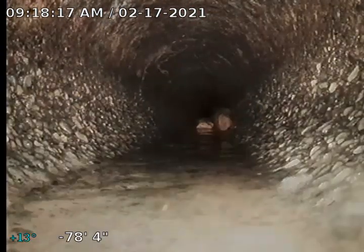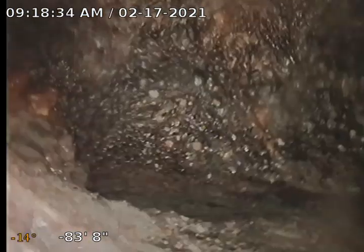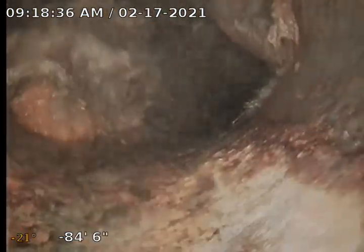Waste accumulating through this section. We go into a flattish area of pipe there as we come back around this last turn. And back into cast iron. We got waste accumulating right there immediately outside the cast iron.